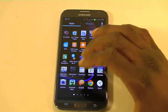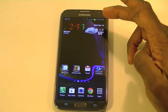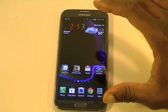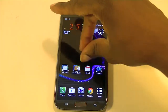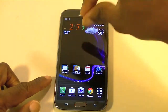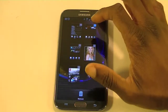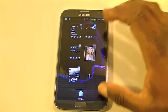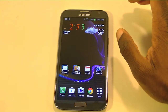Anyway, this is your app drawer, and you see it has kind of a cool transition to go back to your home screen. To view all your home screens, just like TouchWiz, you pinch it down. Of course, it doesn't want to work when I want it to, but there it is. Then you can see all your home screens, and you can add or remove a home screen, whatever.